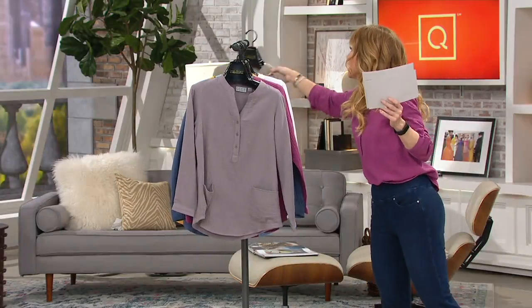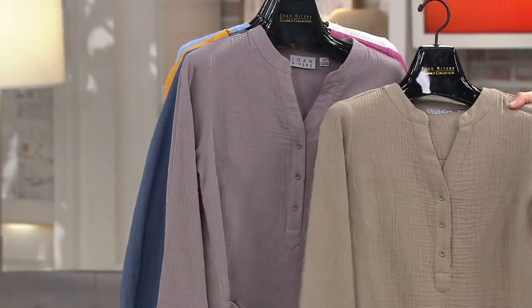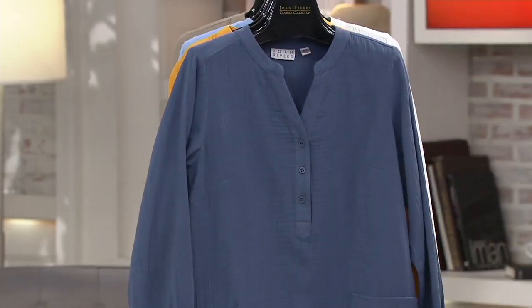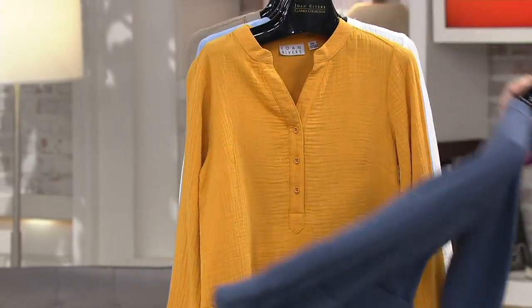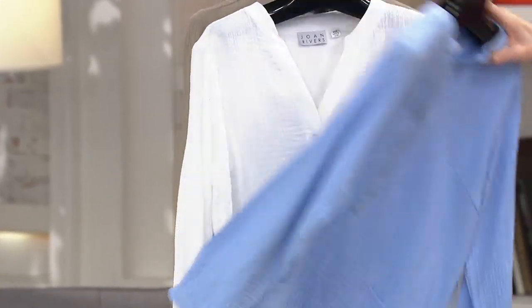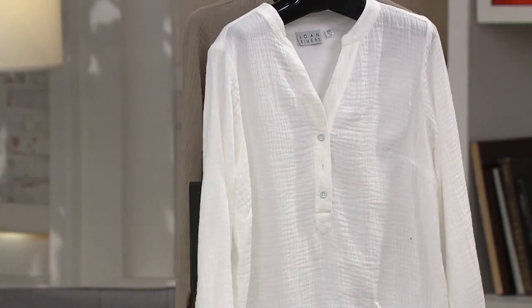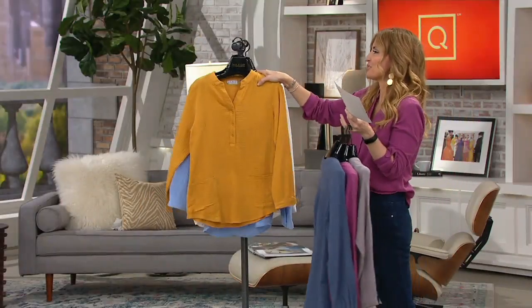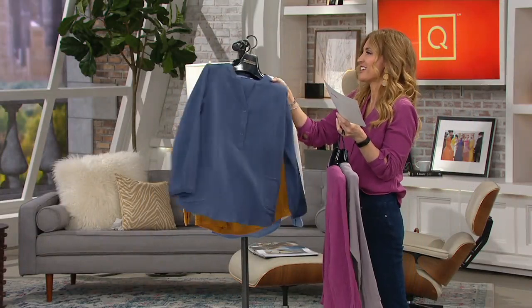All right, color choices one more time. Here it is in Storm. Taupe is your other great neutral. I showed you the rose already. Your blue is called Dusty Indigo, Goldenrod, Periwinkle, and most limited, white. 830-4205. $61 QVC price, but QVC cardholders get six easy payments.